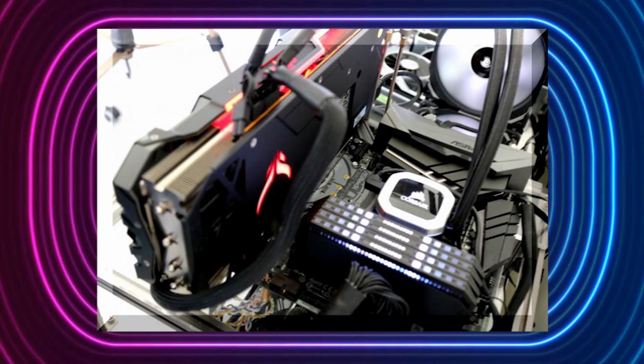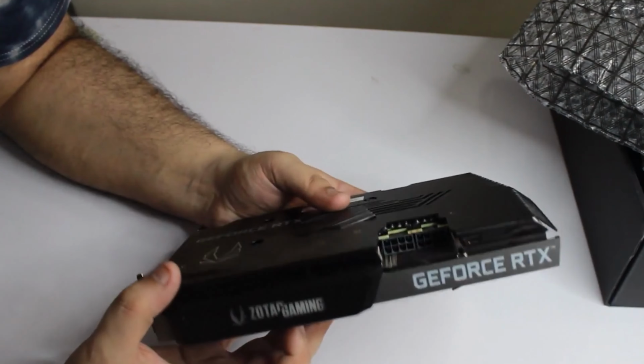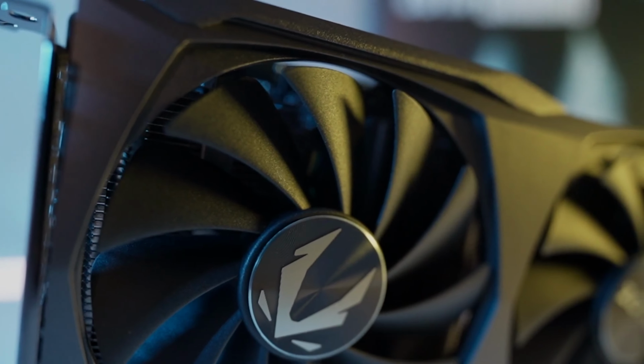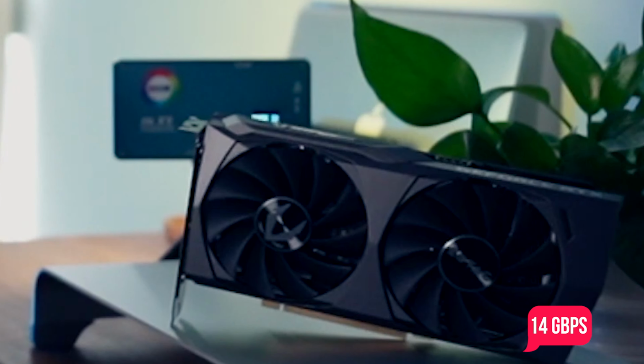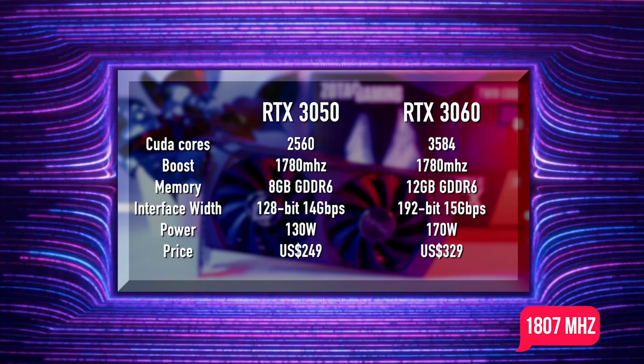The ZOTAC Gaming GeForce RTX 3050. The ZOTAC GeForce RTX 3050 twin-edge graphics card is one of the best NVIDIA graphics cards that you can currently get for about $600. It features NVIDIA's Ampere architecture with 3rd Gen Tensor cores and 2nd Gen ray tracing cores, plus you'll be getting 126-bit memory bus and an 8GB GDDR6 memory. It comes with a 14 gigabit per second memory clock and an enhanced boost clock of 1807 MHz.